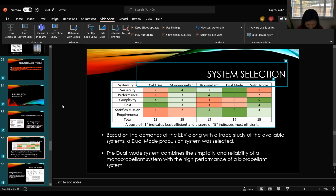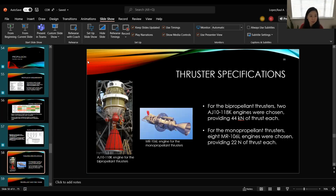So this is for the propulsion system, and also for the thrust on page 58. So you said the bipropellant, okay, 44 kilonewton, and the monopropellant 22, and that is the one you use. My question is, is it enough? Based on our delta V calculations and all of the gravitational accelerations on both the moons, we decided that 44 kilonewtons, if you take 2 of those engines, it would be enough.